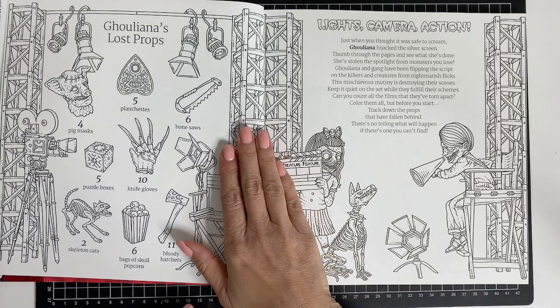Now the writing on the right side of the page says, "Lights, camera, action. Just when you thought it was safe to scream, Ghouliana hijacked the silver screen. Thumb through the pages and see what she's done. She's stolen the spotlight from monsters you love. Ghouliana and gang have been flipping the script on the killers and creatures from nightmarish flicks. The mischievous mutiny is destroying their scenes. Keep it quiet on the set while they fulfill their schemes.